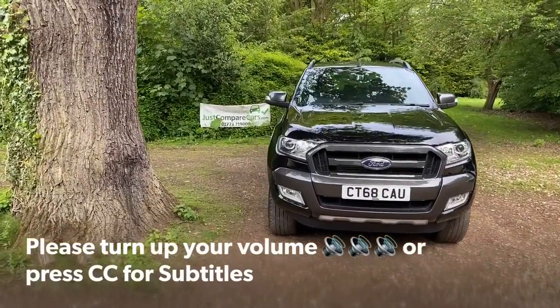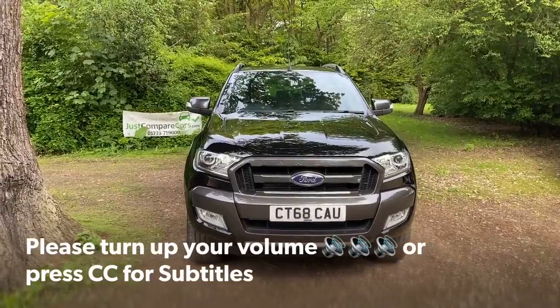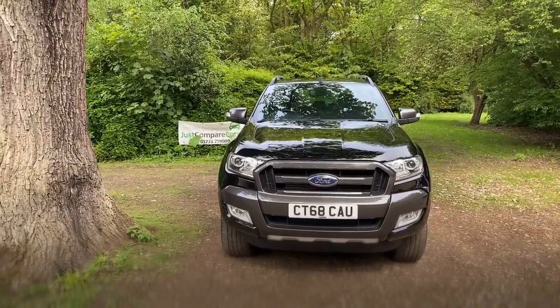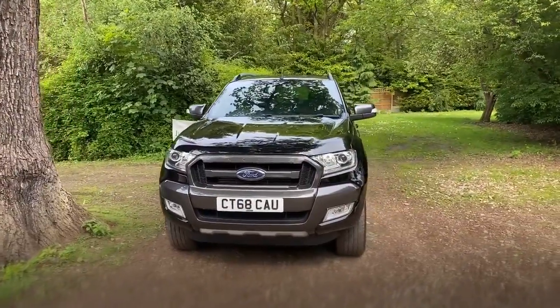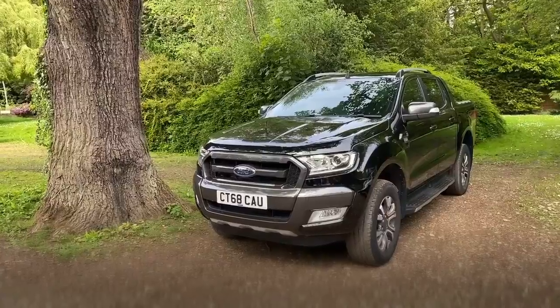My name's James and today I'm going to be doing a walk around video for this 2018, 68 plate Ford Ranger 3.2 TDCI 200 Wildtrak Auto. It's done just 18,000 miles and it's got full service history with 2 stamps in the book.